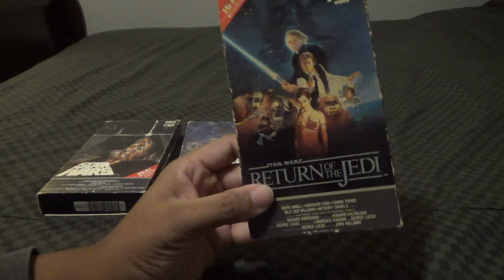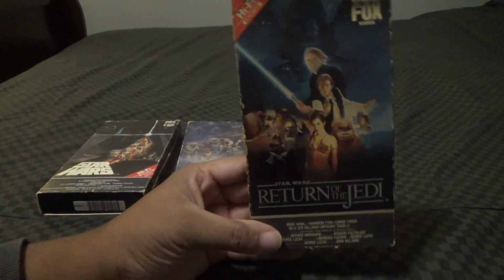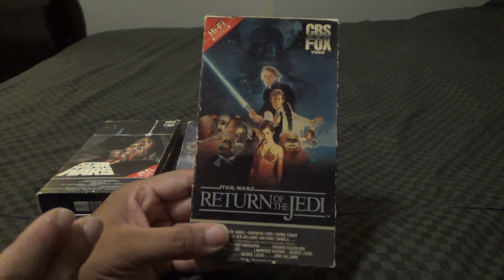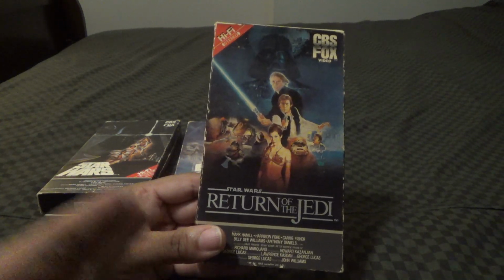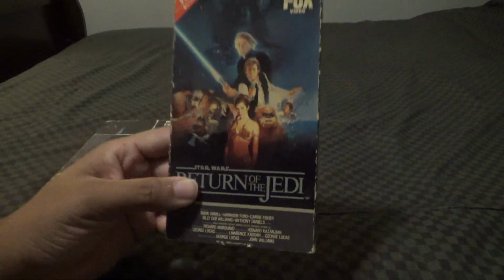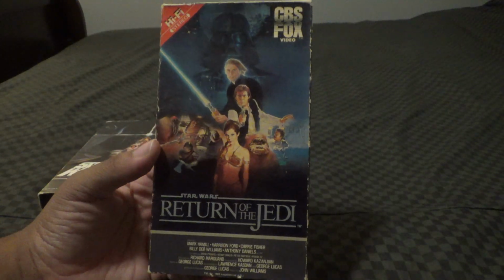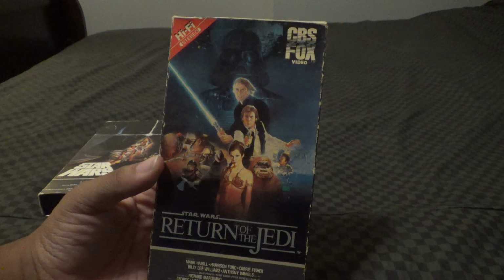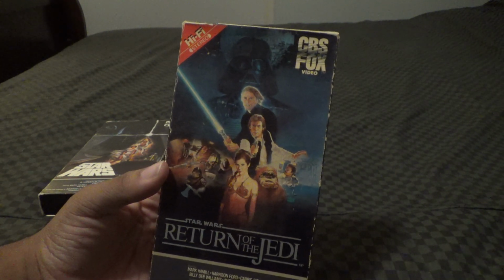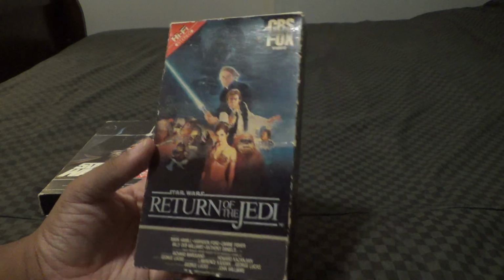At the end, it has the trailer for the Star Wars Trilogy from 1986. But on the 1987 release of Return of the Jedi, it has the 10th anniversary trailer, the same one from Star Wars and The Empire Strikes Back. Now, on the later release of Return of the Jedi from 1989, it has the warning screen interchanged with the CBS Fox video logo, and so forth.